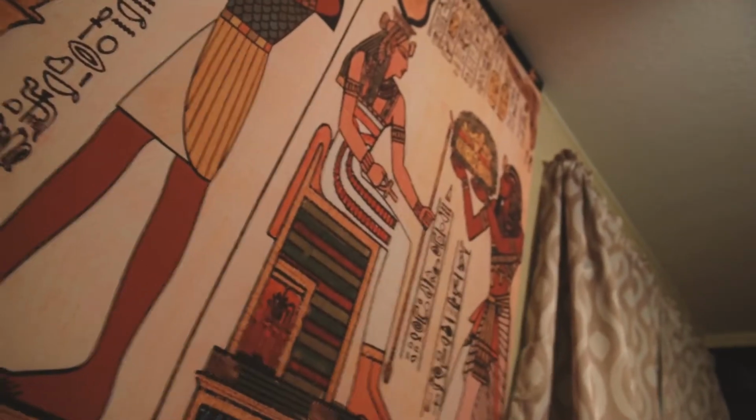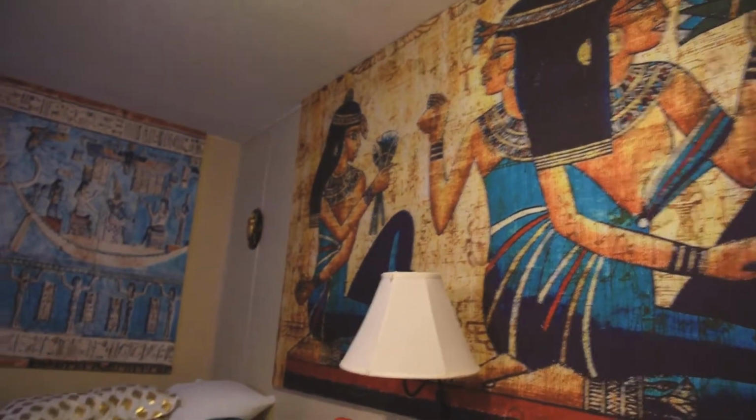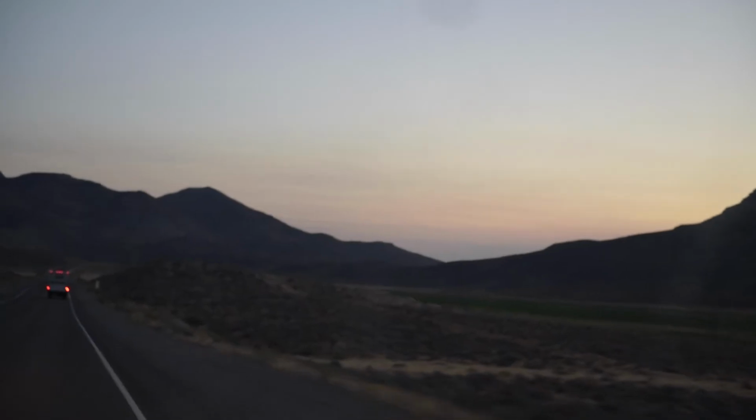Everything is Egyptian themed. And Dylan is just here watching his cartoons, Tom and Jerry. The Egyptian themed room in some random motel in Alamo, Nevada. The next day, we woke up bright and early to make up for lost time.